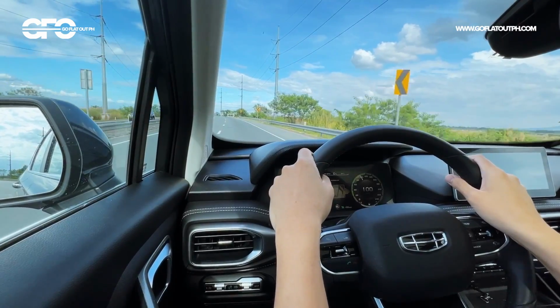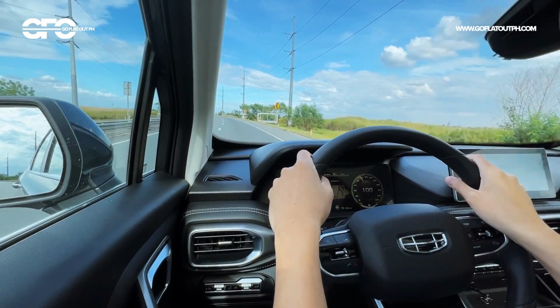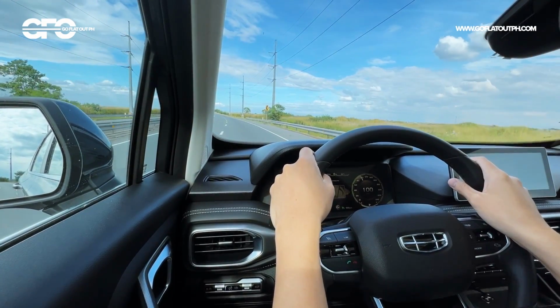But yeah, di naman to full hybrid. This can't run on pure electric on certain kilometers. It can only coast on electric, but it can't run on pure electricity. Pero yeah, basically, just manage your expectations, and the Geely Okavango is actually a really fuel efficient MPV SUV thing.